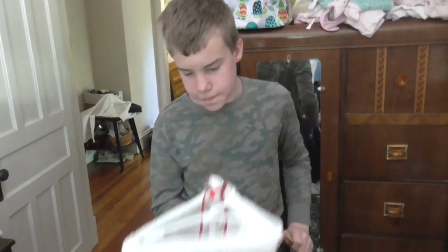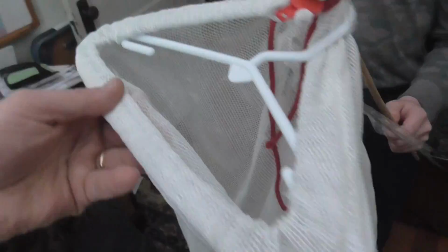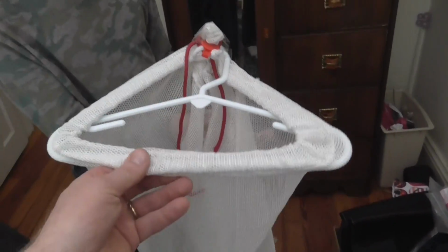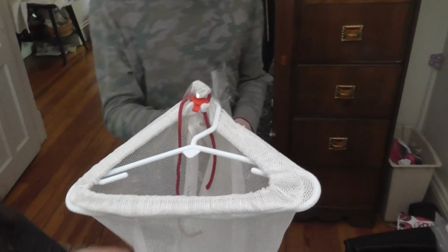Now we're going to go catch some tadpoles. We didn't get any yesterday. You probably saw that in the video. And John made a net with a laundry bag and a stick and a hanger. And lots of tape. Yes, unfortunately, lots of tape. Very creative. I don't know if it'll work or not, but it is creative.